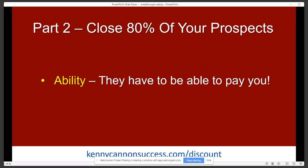There are a number of different ways you can look at this. If you're selling something that has credit to do with it, like a mortgage or a car, ability can mean they need to have a certain credit score, right? If you're selling something online, ability can mean they have to have a PayPal account in order to make a purchase. If you do an e-commerce thing on Amazon, they have to have an Amazon account, I think, to make a purchase, right? So ability can mean a number of different things. But the bottom line is, if they don't have the money to pay you, don't talk to them. Don't talk to them if they can't pay you, okay?